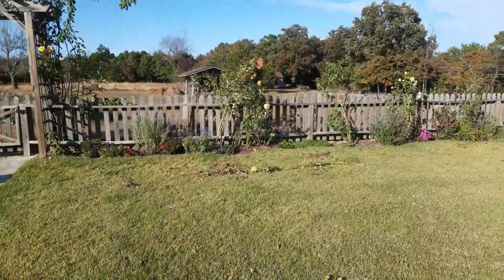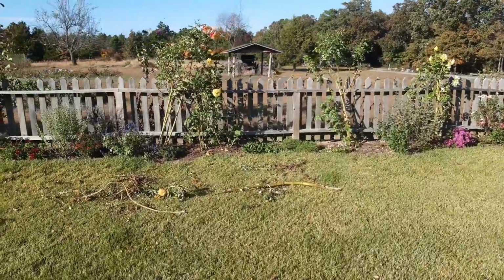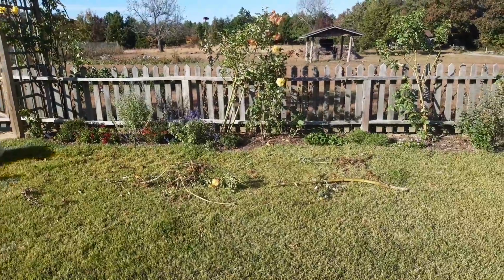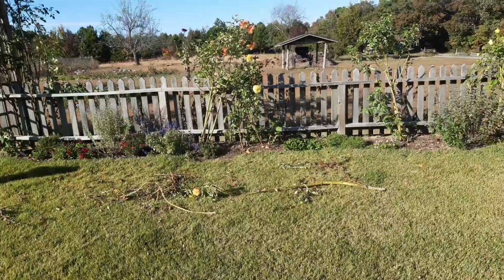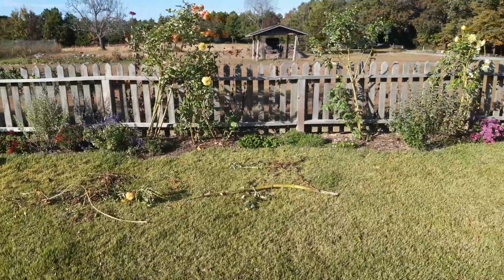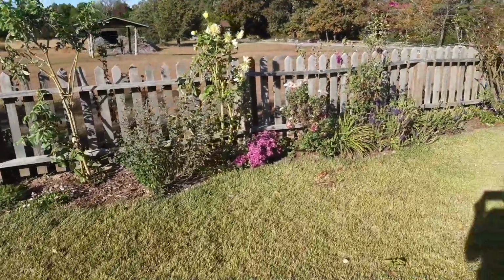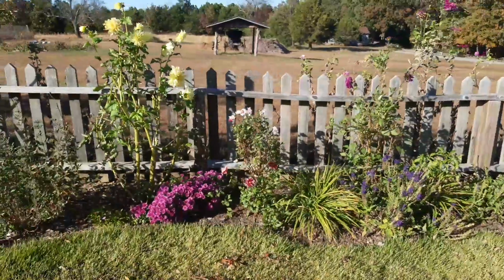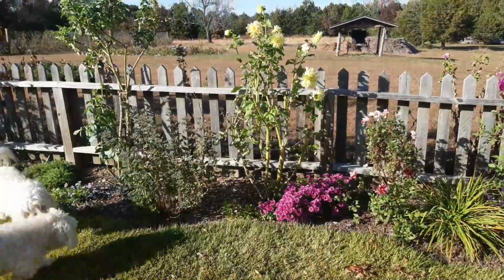These dahlias, oh man, they're just pitiful looking. Blooms on some of them have been really pretty. This cooler weather is actually good for the dahlias, but the wind, nope, it's really bad. The mums, they've taken it pretty good. Some of this other stuff has taken the cold and the wind okay, but dahlias, no.